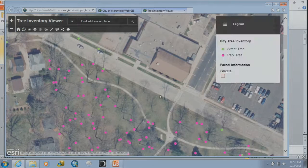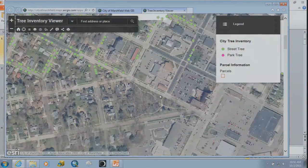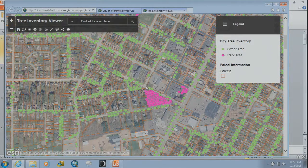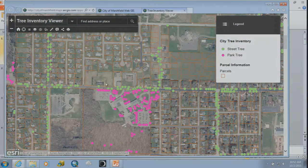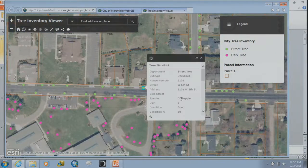This is how we have it broken down. The pink is the park trees, and the greens are the street trees, and that's anything in the right-of-way. As I indicated before, the park department does the campus, the community campus, those kinds of trees. And so here, it just tells you what that is.